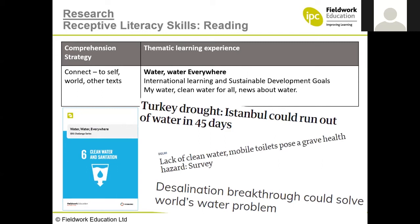So when we look at this, we can have children think about their own relationship with water. Do they have a consistent supply of water? Is their supply of water clean? So they can actually be thinking about themselves and then thinking, okay, well, how do I find out about other people? How do I think about what this means to the world? And in actually reading some of the resources provided by the UN around these Sustainable Development Goals, they can start to build up a picture of other people's relationships.